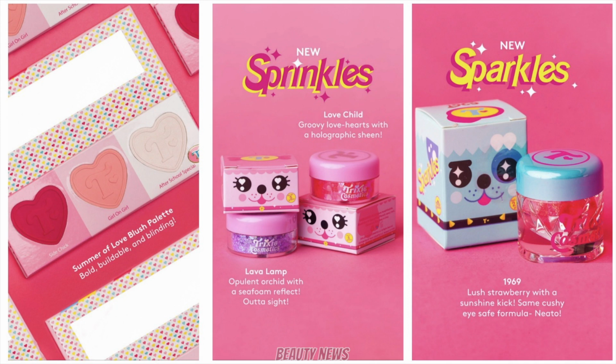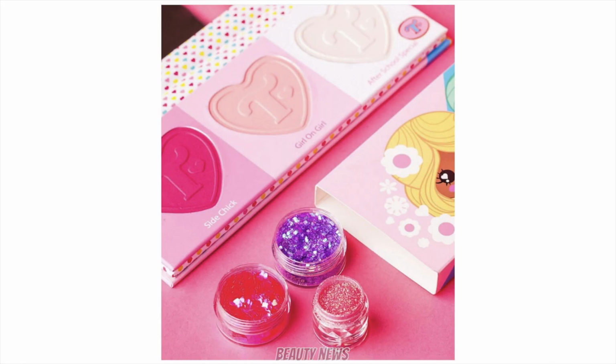Along with that, because I can't let it go, they're releasing more glitters. There's 2 new non-eye safe glitters in Love Child and Lava Lamp, and then there's an eye safe glitter in 1969. We don't have prices on those yet. I assume the glitters will be the same as they normally are, but I'm not sure what the price of the blush palette is yet. But Black Friday, it's launching.